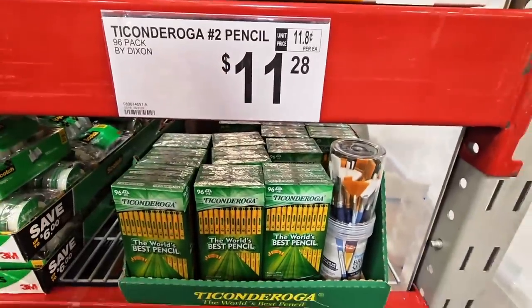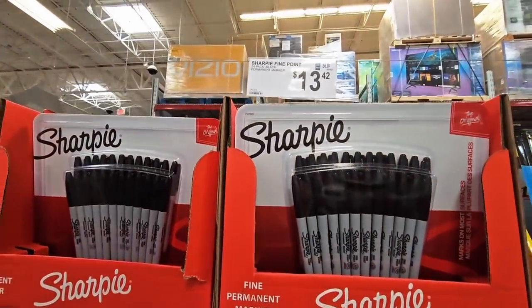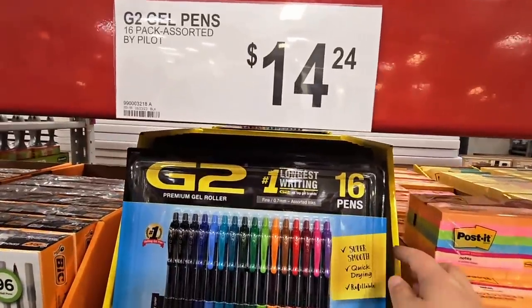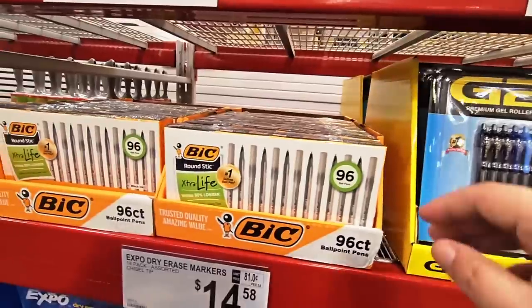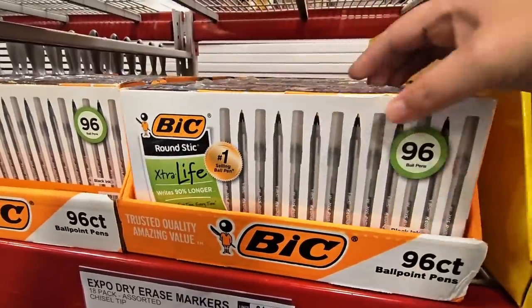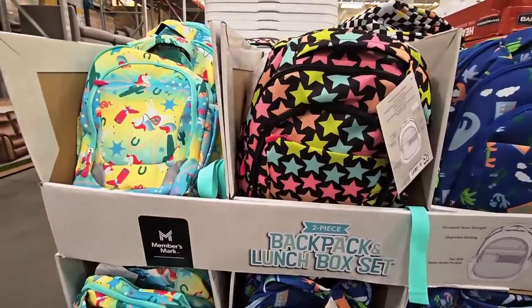$96 for $11.28. And the Expo dry erase markers. You got your Sharpie markers are back. And the gel pens, ooh, $14.24. There's 16 of them in here. Oh, I love writing with gel pens. Now, if you just need regular pens, especially if you lose pens, and I know that happens a lot, 96 of them in here for $8.68.